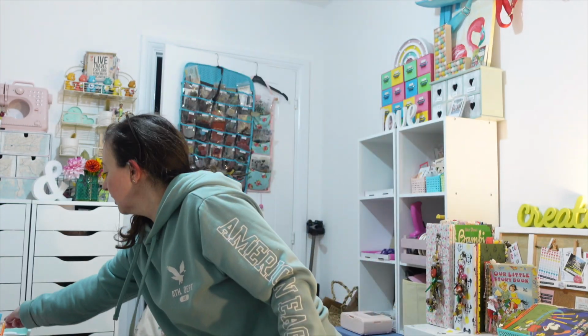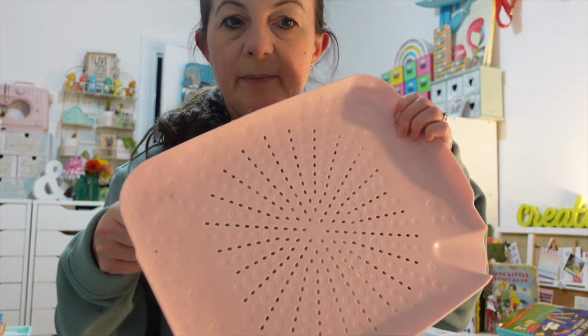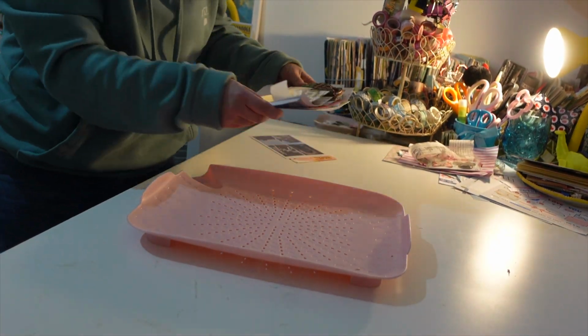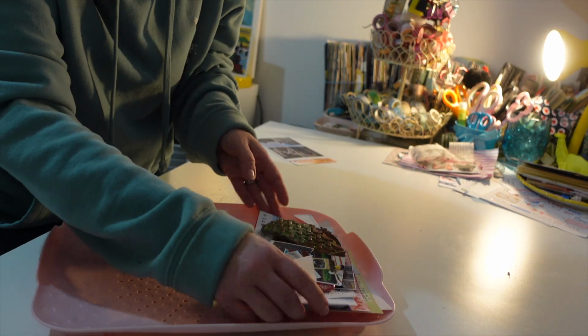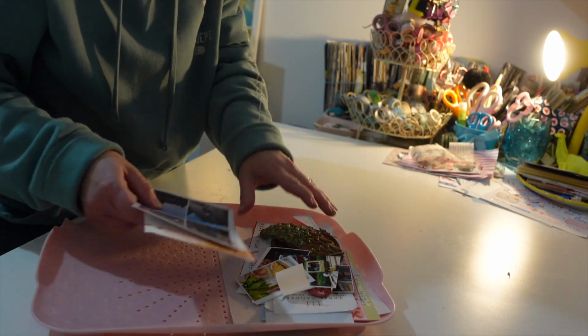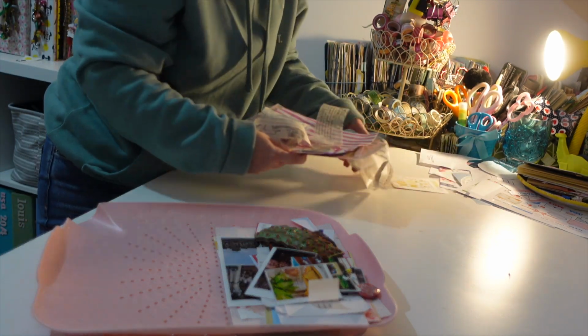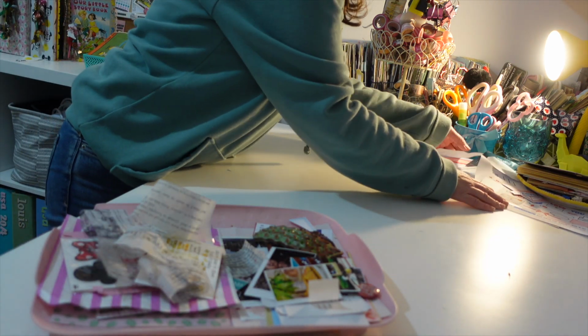Got a little heart paper clip. That came from a cracker. That can go on the top there. This now can live down here. And then I've got a spare tray. And I've got, this was put together, you can tell it's night time now, it's dark, for a project. I've got the photos there ready to go. And I've got some other various bits and pieces that I've been working on.